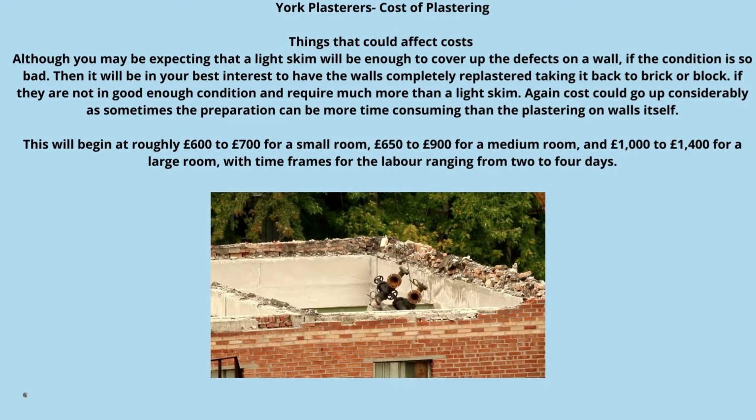Now this will begin at roughly $600 to $700 for a small room, $650 to $900 for a medium room, and $1,000 to $1,400 for a large room, with time frames for the labour ranging from 2 to 4 days. Again, lots of variables in there depending on the condition of the walls themselves.